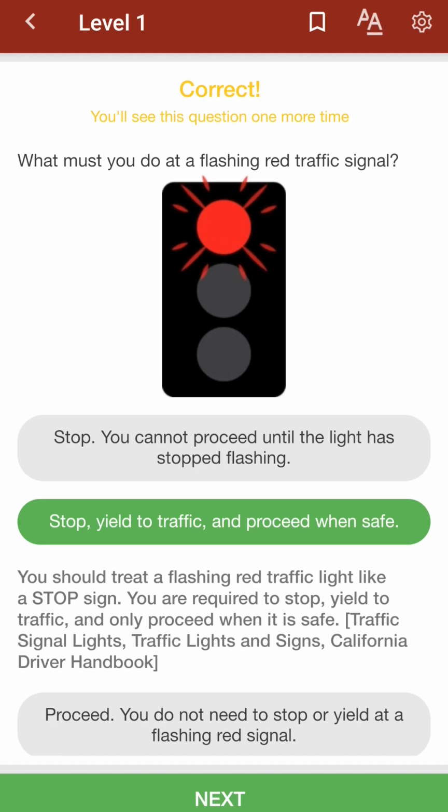Explanation: you should treat a flashing red traffic light like a stop sign. You are required to stop, yield to traffic, and only proceed when it is safe. Traffic signal lights, traffic lights and signs, California Driver Handbook.